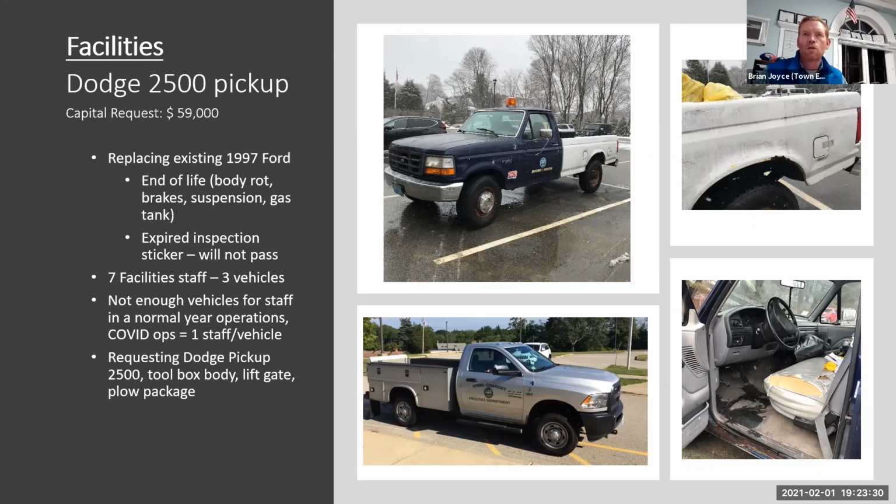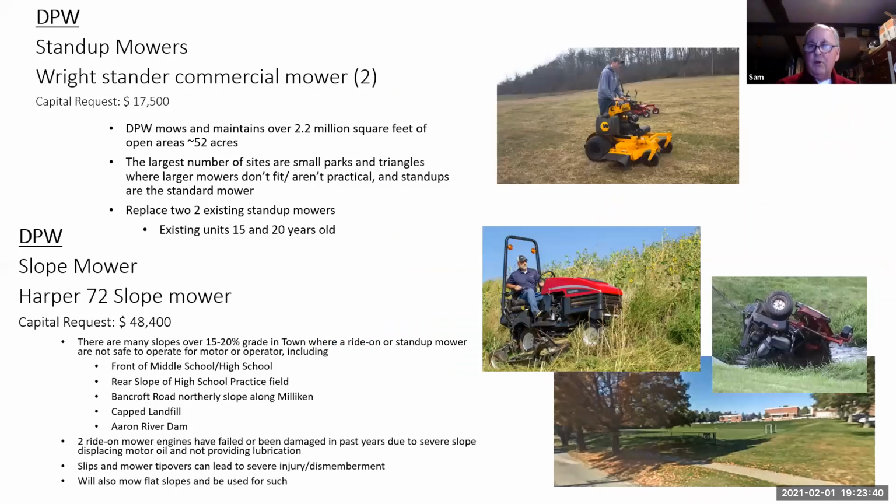Any other questions on the pickups or other? Anybody have any questions on the pickup? Okay, let's move on then. What do you want to take next? The mowers? We'll go for the mowers.